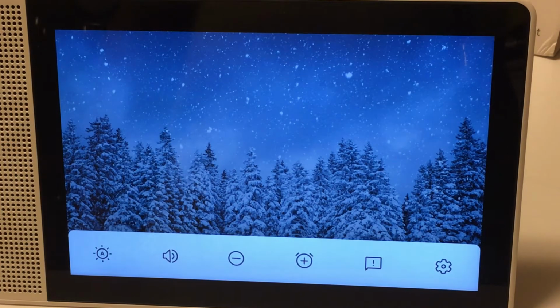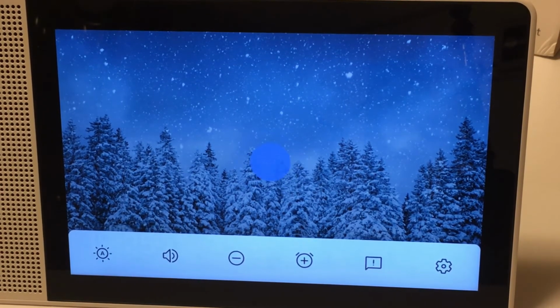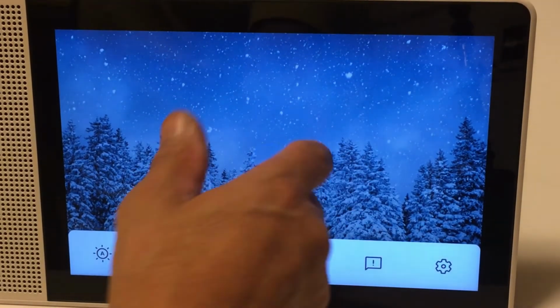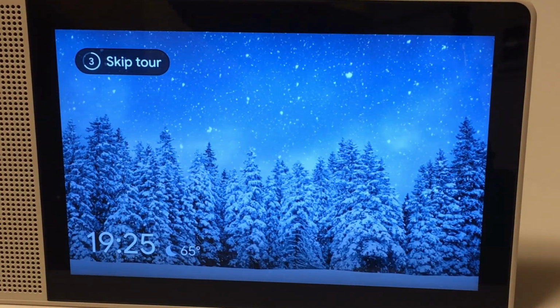Well done. This is where you can control some settings, like screen brightness, volume, and a few other things. To hide these settings, tap anywhere. To hide these controls, try tapping on the screen. Now let's look at some things you can see on your home screen. To check out your day, tap anywhere.